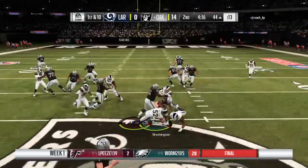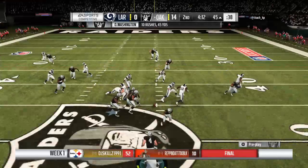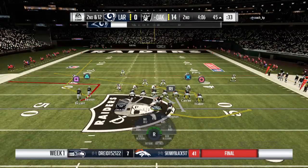Running game working. They'll stick with it on first down. And he'll lose yardage on the play back at the 45-yard line. That's going to go as a loss of 2, and it'll be second down.